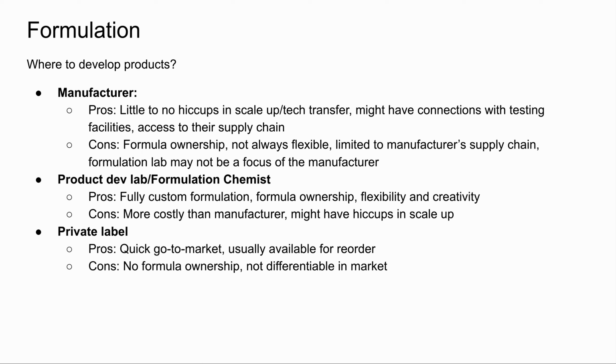The second way is going to a product development lab or a freelance formulation chemist. Now, the pros are that you get a fully custom formulation in most cases. In most cases, you get your own formula ownership, and you get a lot of flexibility and creativity, which is highly favorable. But this may also take a little bit longer.